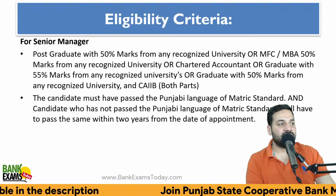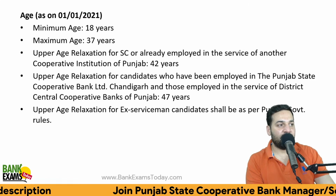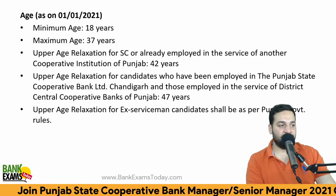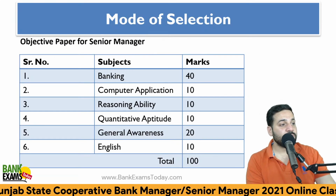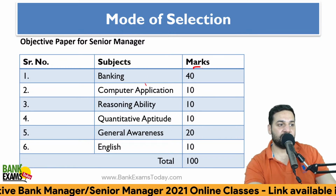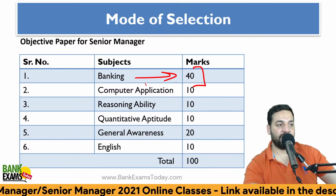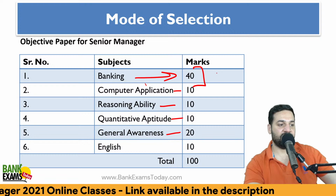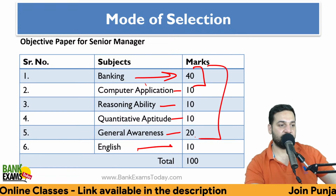Age as on 1st of January 2021 is 18 to 37 years. Relaxations are available. ठीक है, वो पढ़ लें. Mode of selection for the senior manager: banking का separate है chapter section. 40 marks to banking, computer application, reasoning ability, cognitive aptitude, general awareness, right? And then the English language, 100 marks.